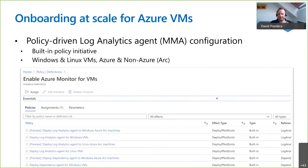Since we covered the first topic of handling all the resources other than VMs, now we had to find a similar way to make sure that whenever we spin up a bunch of VMs for our solution, where we will host the code, where our application will run, it will also provision the log analytics agent, so we will be getting the telemetry from the VM to the same workspace, so we can query the data and work with it. And luckily, there is a built-in policy initiative for that.